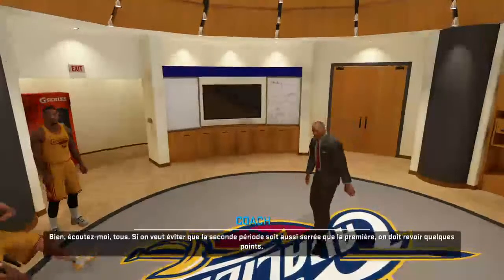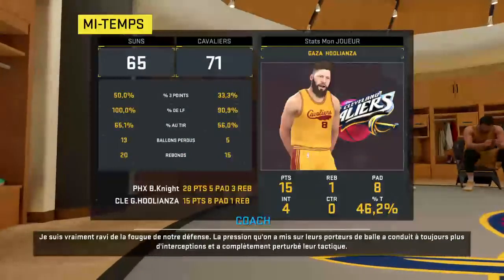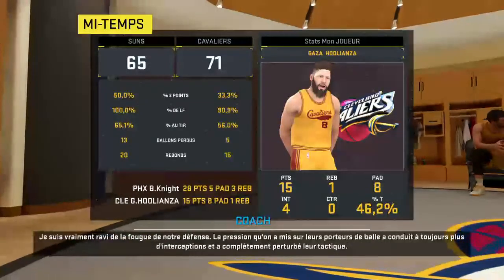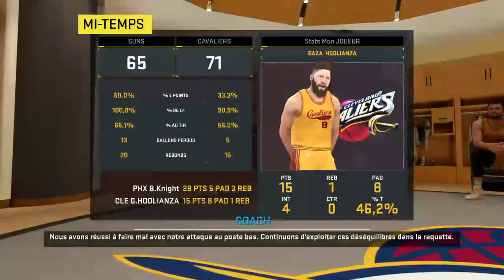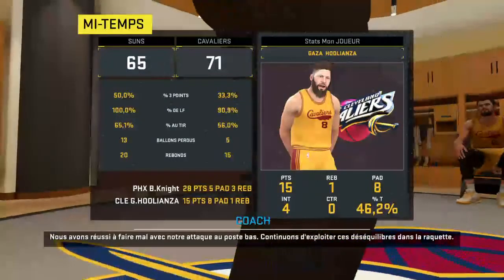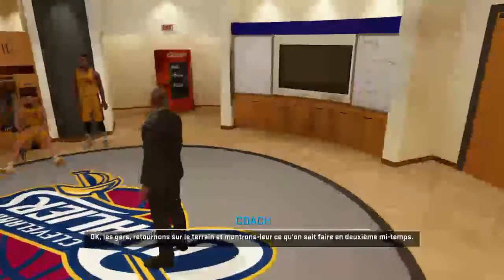All right, listen up, everybody. The second half doesn't have to be as close as the first if we pay attention to a couple of things. I couldn't be any happier with how feisty we've been on D. The pressure we put on their ball handlers has led to one steal after another, and it has completely upset their game plan. We were able to make an impact with our low post offense. Let's continue to exploit those good mismatches in the paint. All right, guys, let's get out there and play a good second half.